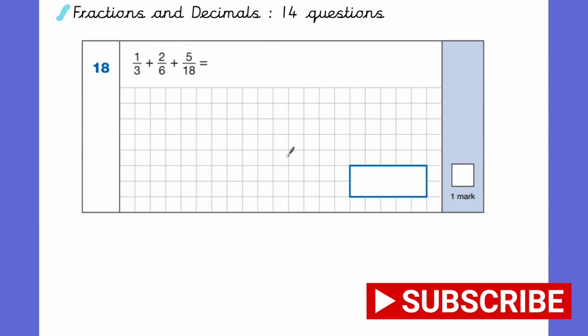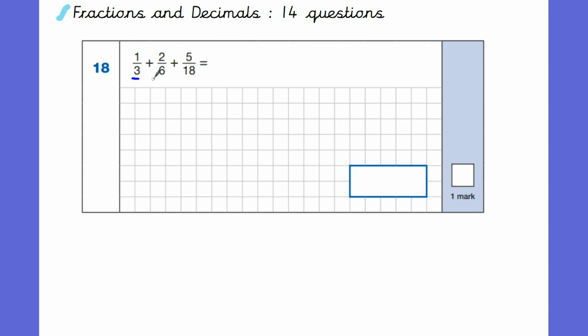Number 18, so we've got adding fractions, but here the denominators are different. So what we need to do is find the lowest common denominator, a number that all three of these go into. Looking at those numbers, I can see that 3 and 6 both go into 18. So 18 is going to be our lowest common denominator. I'm going to keep that one the same. So the denominator is 18 for all of them.